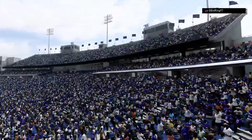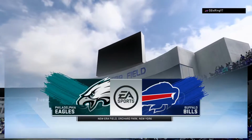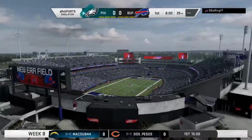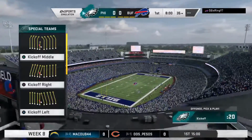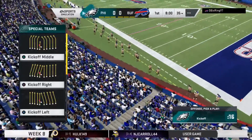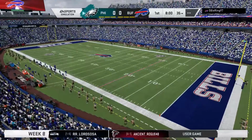Okay, Coach, they indeed love their football here in upstate New York, as you look inside New Era Field in Orchard Park. A few moments ago, to the delight of this Buffalo crowd, it was the Bills racing out of the tunnel as they get set to match up with Carson Wentz and the Philadelphia Eagles.